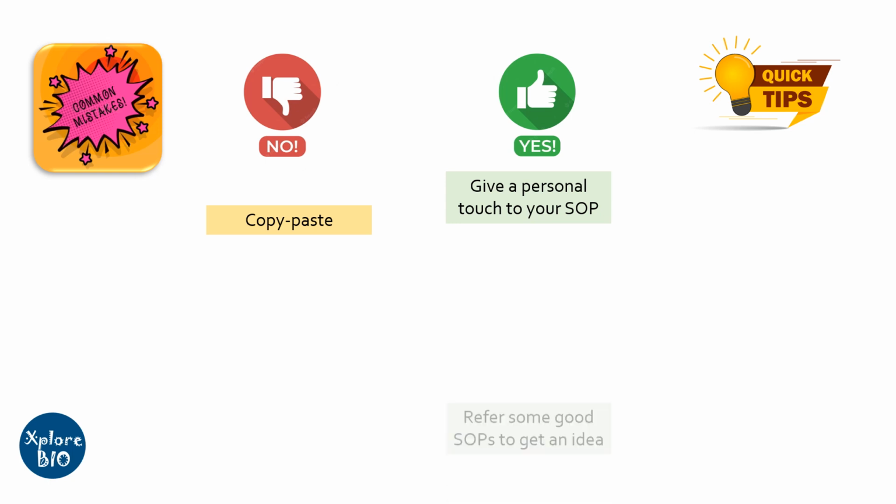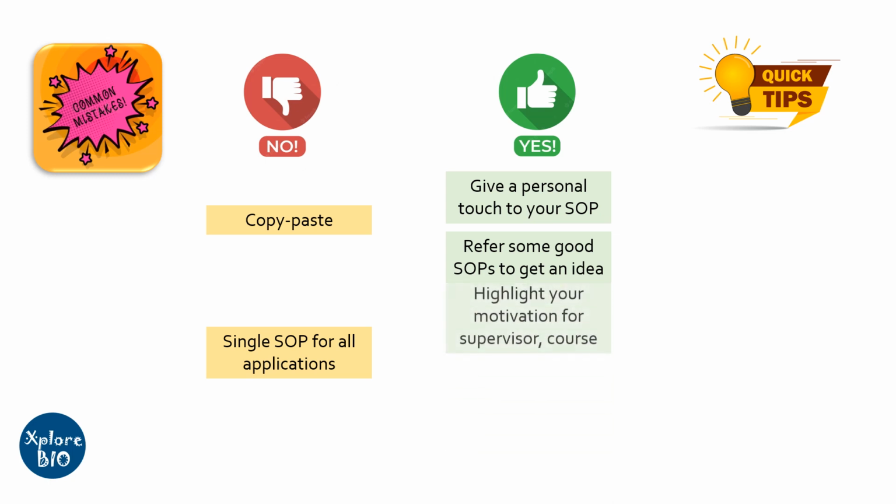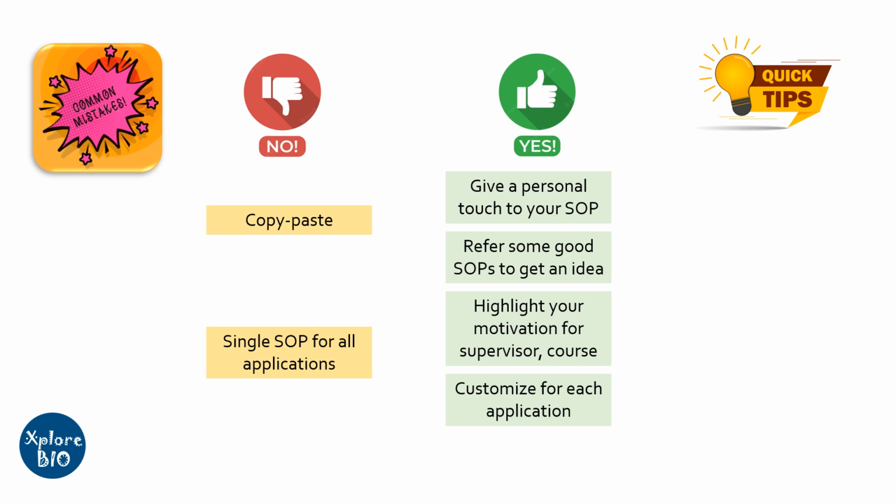You should definitely refer to some good SOPs to get an idea about how to write an SOP if you find it difficult. The next common mistake is one SOP for all. Students often make one SOP and use it for different programs or universities or mentors. That is not going to make you succeed. You need to highlight your motivation for a particular degree or a particular supervisor or a particular research field or course. So you should edit and customize SOP for individual applications.